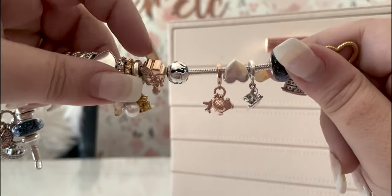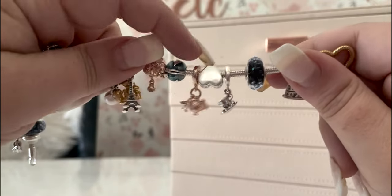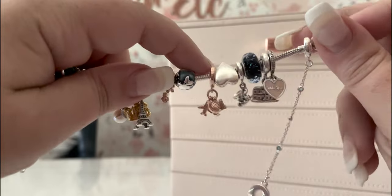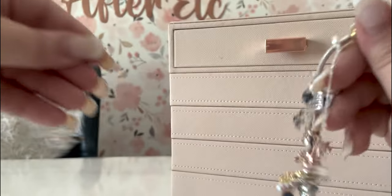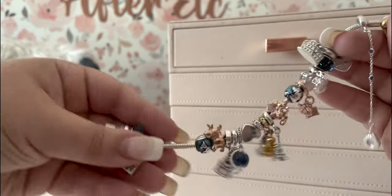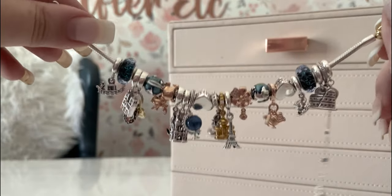Mom once wanted a little more rose gold, so she put hers here in this first section, and I think it does help balance out the colors nicely. Well, this is why you need a safety chain or clips.